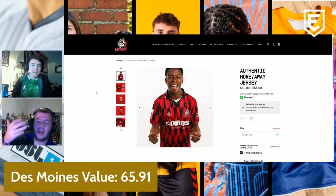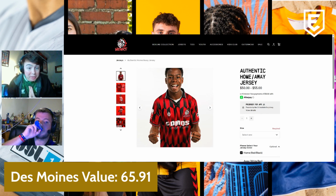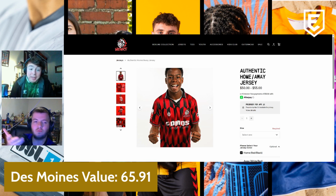I'm not going to buy a Miami jersey unless it has Messi on it. You know what I mean? I'm not just going to buy a regular Inter Miami jersey for no reason. It has to have Messi. I am a sicko, and I'll buy a kit for basically any team at this point. I have a weird obsession.